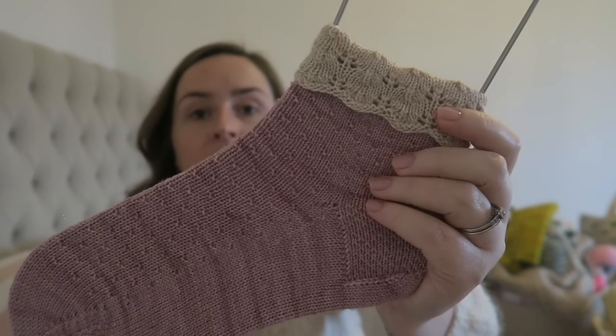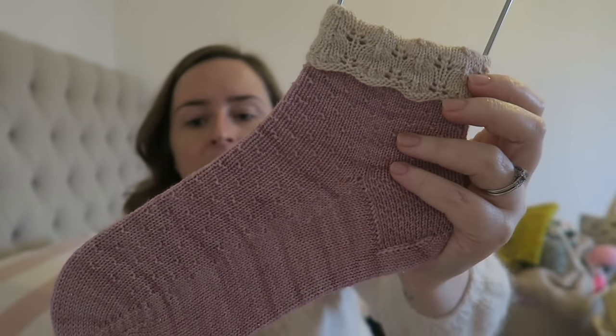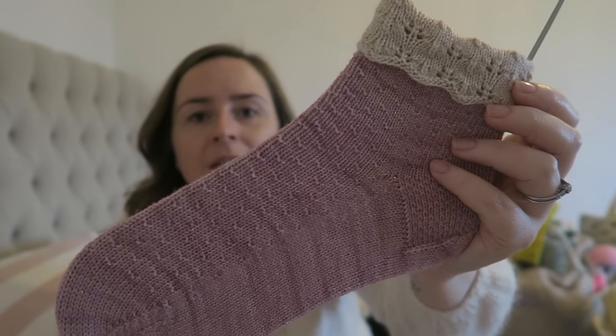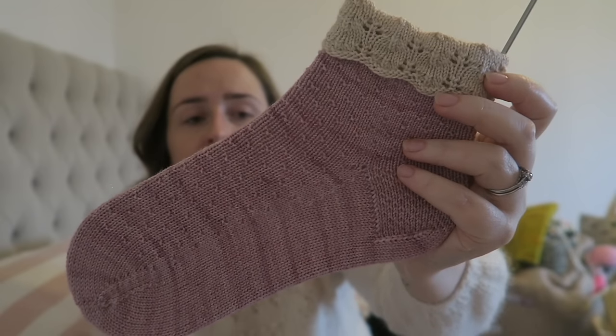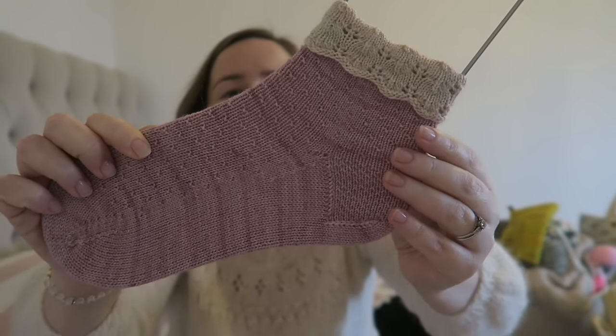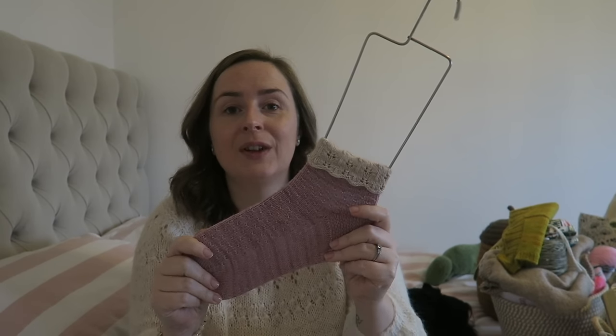And I love Beehive Yarns, I just think that they're absolutely beautiful, and Beth does just such a beautiful job on the dyeing of them. Her colours are just wonderful. This isn't the only Beehive Yarns you'll see today, but yeah, they're the Christmas pattern, and I'm so pleased with them.